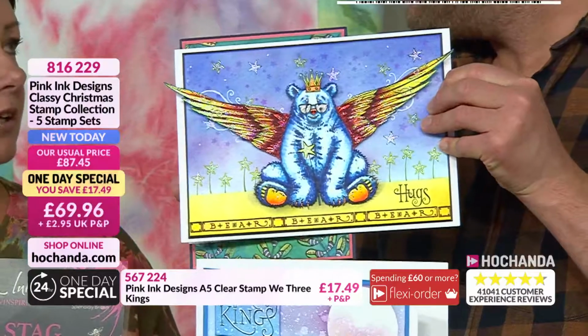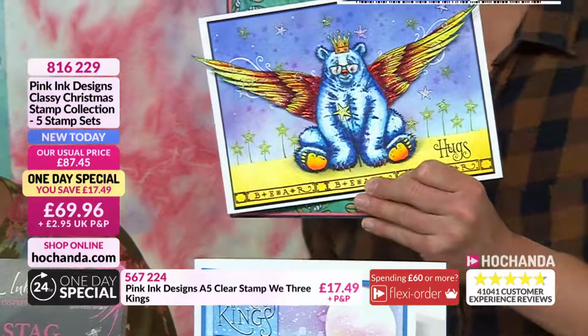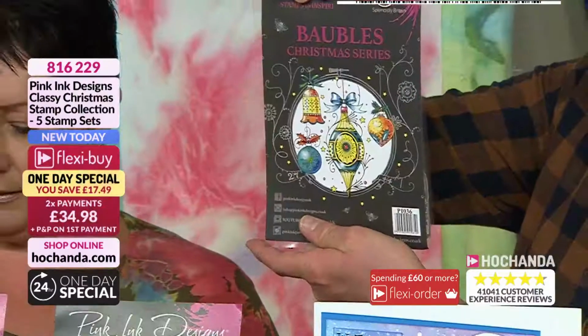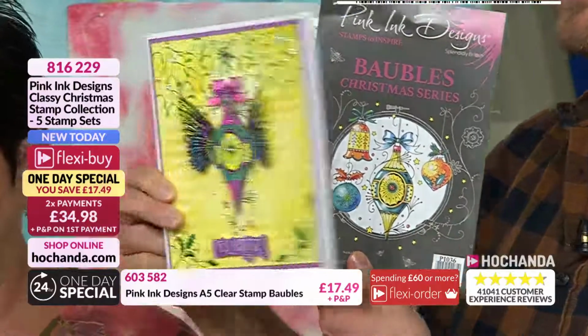There are. You'd have a long time of crafting with them. Do you know what? Can we have a look at the bauble one again? That is very pretty, isn't it? So this is the stamps, so there we go. If I spin it around for you, you've got lovely sentiments. It's Christmas, lovely traditional font there. But that is very nice.